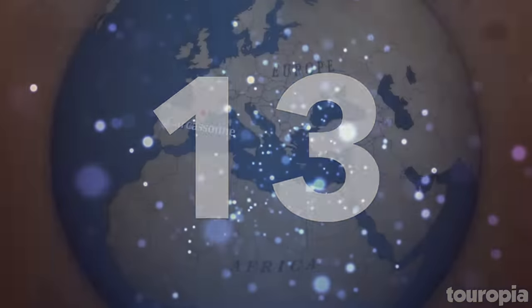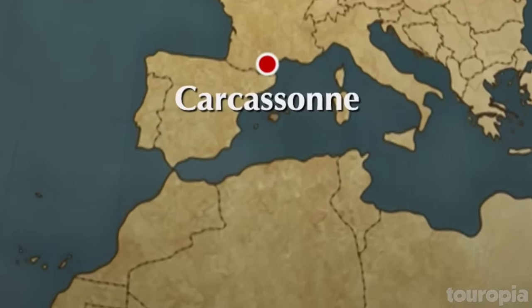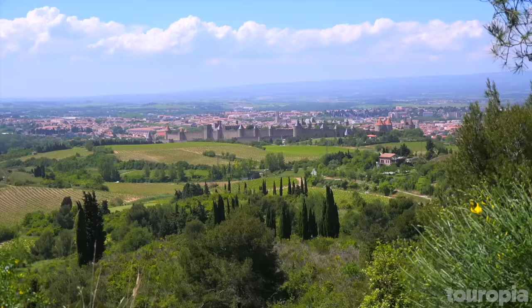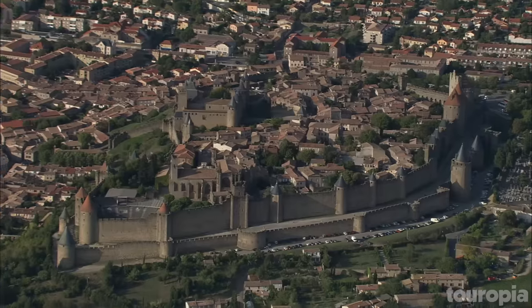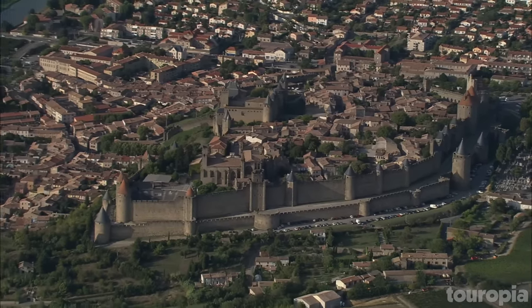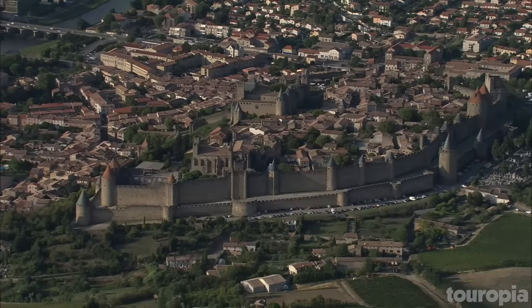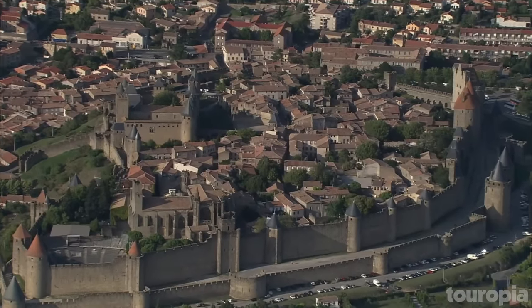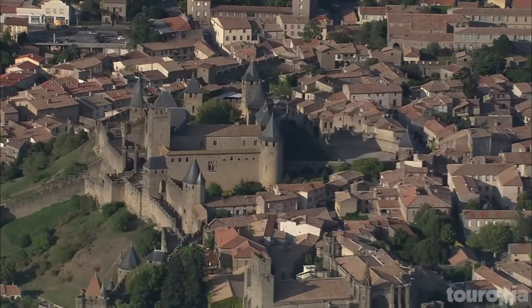Number 13. Carcassonne. Cité de Carcassonne is a historic fortified city in the Languedoc-Roussillon region. The city dates back about 2,500 years and became part of France in the mid-13th century. At one time, it was the center of the French woolen textile industry. A 19th century restoration project of the cité turned Carcassonne into the popular tourist destination it is today.